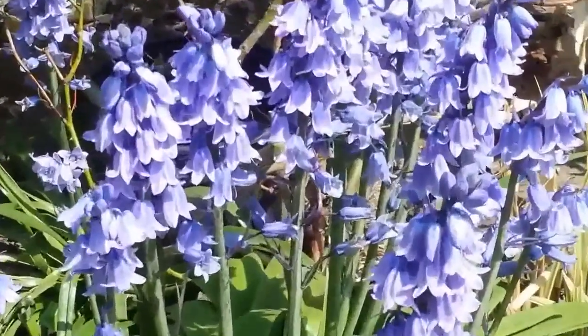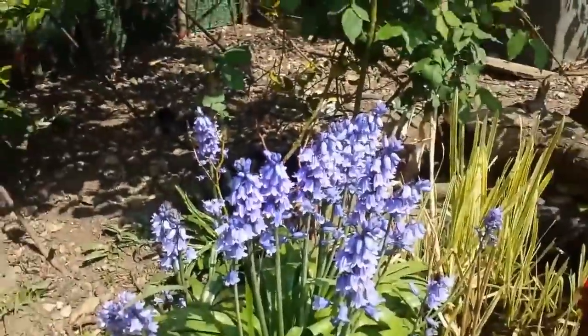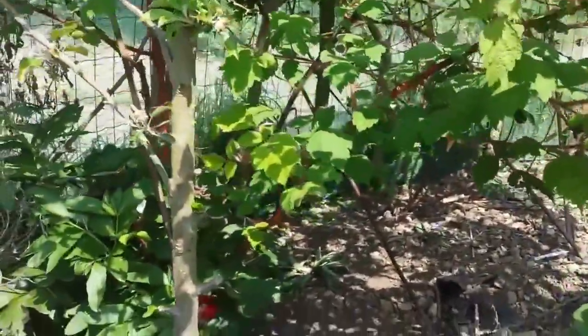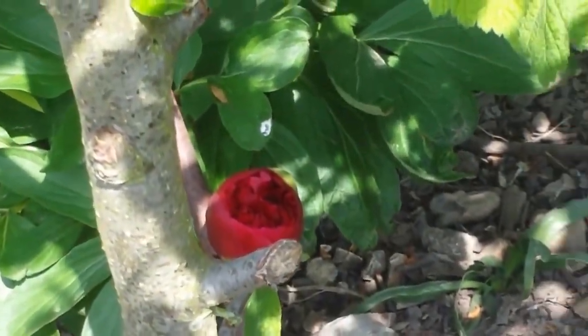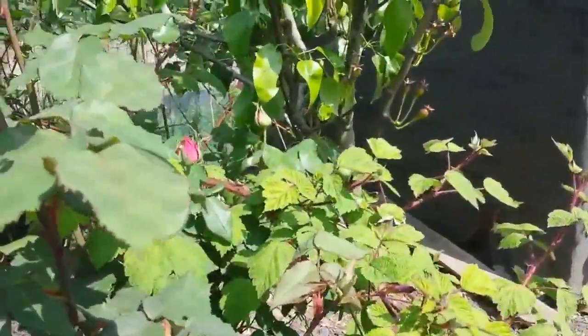This bluebell, I think the variety is Spanish actually. They're bigger than the English ones. And I can see some flowers actually are coming through. That's the flower that comes every year. Very delightful. Also we have rose here which is coming again.